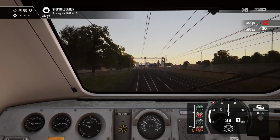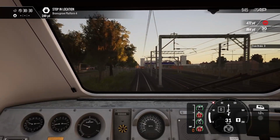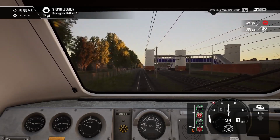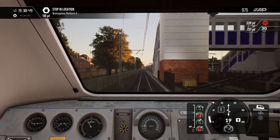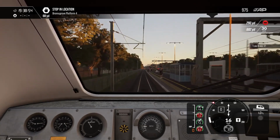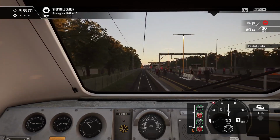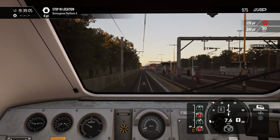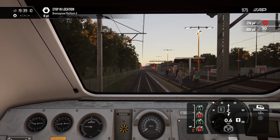We'll go for a notch for, we just want to bring the speed down to about 20-ish as we roll into the station so we can hit our stop mark. Well, a bit more application of the brake. Yards. There we go. It's just slightly overrun it.